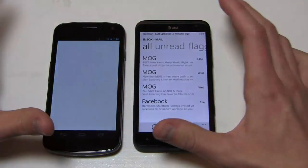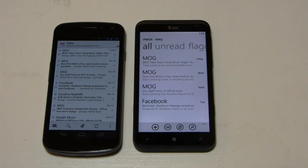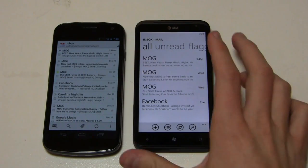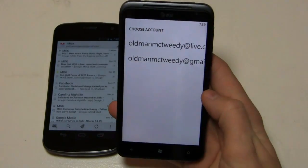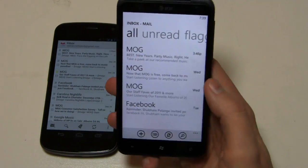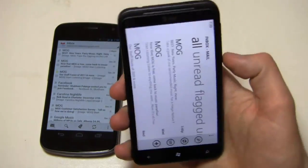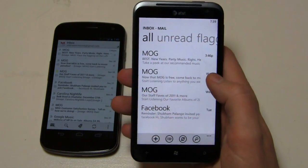So to show you mail as well, one thing I like about Mango that's changed, you can unify the inbox. So if you have two or three inboxes, you have your business, your personal, and something else, and you want to integrate those all together, well, you can do it in one easy mail application over here on the Titan. So when I click plus, it's going to show me all the accounts I have. I can click one to start a new message. But I like how fluid it is, how quickly it performs, and just how minimalistic it is in terms of look and feel.